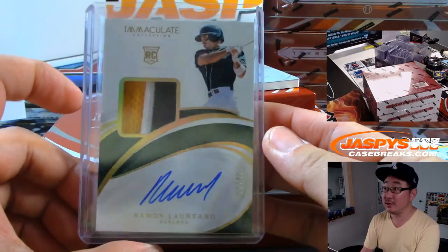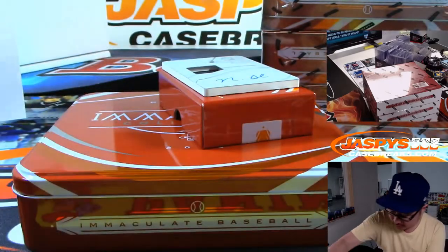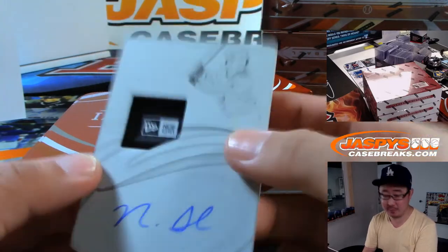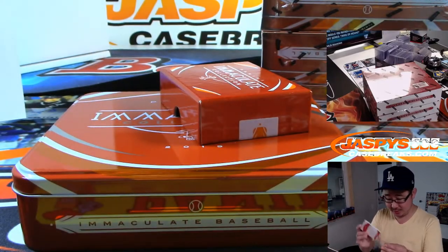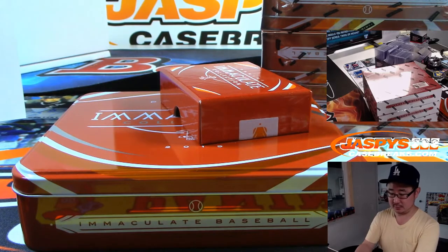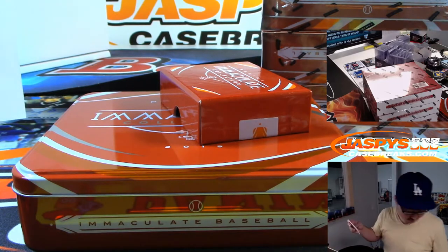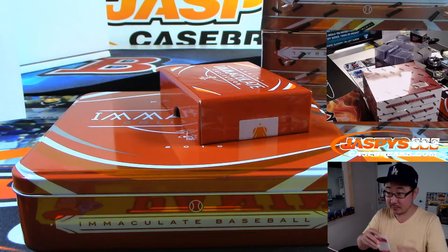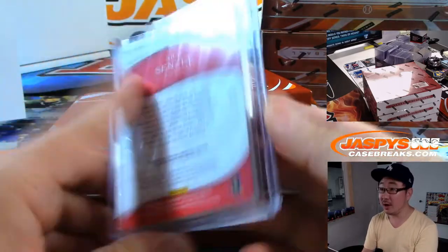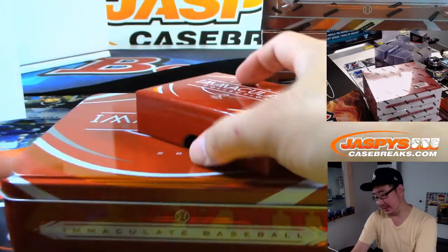The dark horse candidate for Rookie of the Year, AL Rookie of the Year. And the one of one is Nick Senzel. One of one. Looks like a bit of his cap. John with one. Get that bit of plastic out of there. Just use a clean top loader. All right, one of one, John. All aboard. Woo-woo. All right, 3 boxes to go.